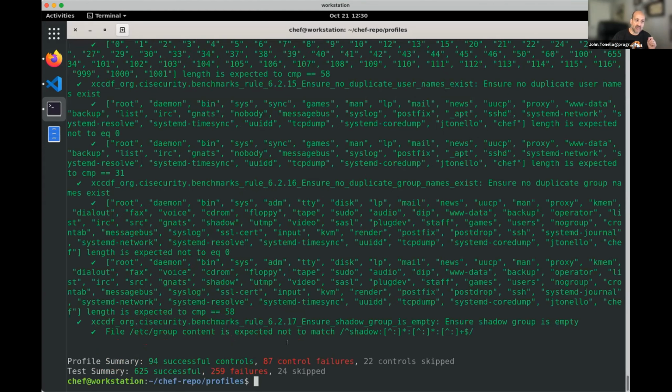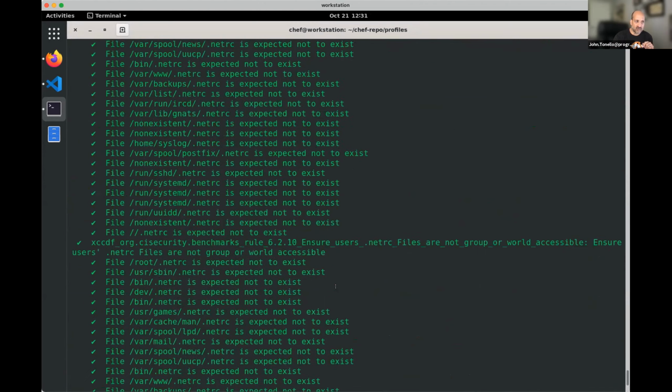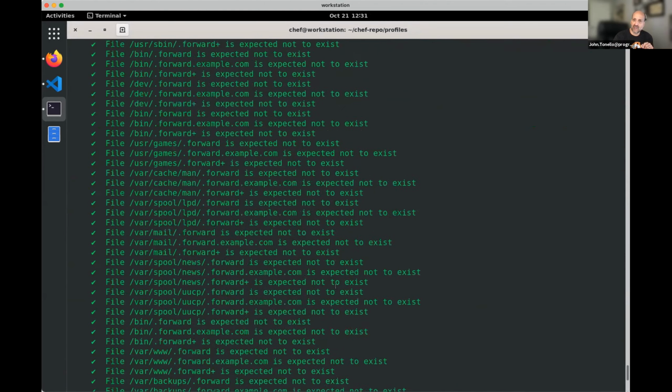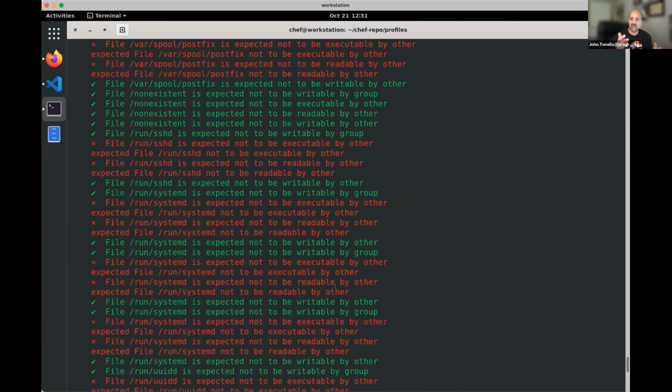Now this node, it's impressive that just this raw node actually successfully passed 94 of the controls. I think there's 202, something like that. 87 failed, 22 were skipped. And that's largely due to things that sort of have to be manually done in this case. But just in that short time as I was talking, you can see all this information is pulled out of the node. It's showing and confirming what my environment looks like.